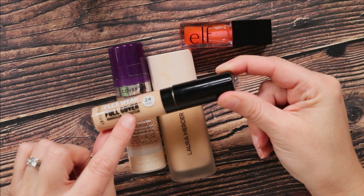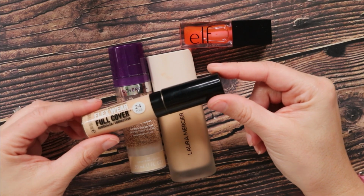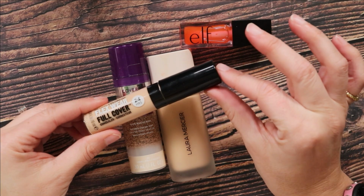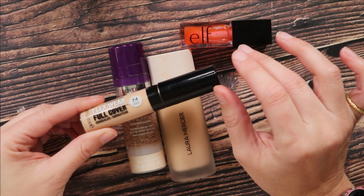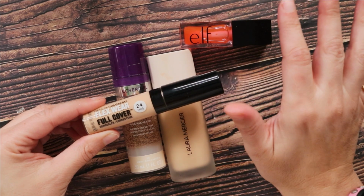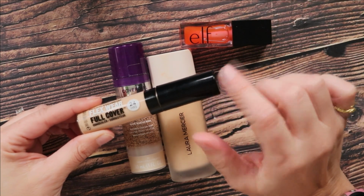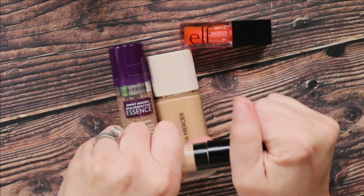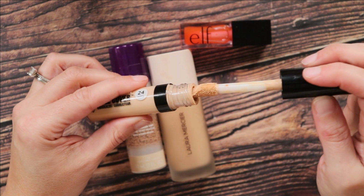The full cover claim holds up. This does offer excellent coverage. It looks nice and fresh under my eyes all day. I can set it with a powder and it doesn't dry it out. I can leave it without powder and it doesn't move around or crease. I've been consistently impressed with this concealer. It's just got a regular standard doe foot applicator to it.